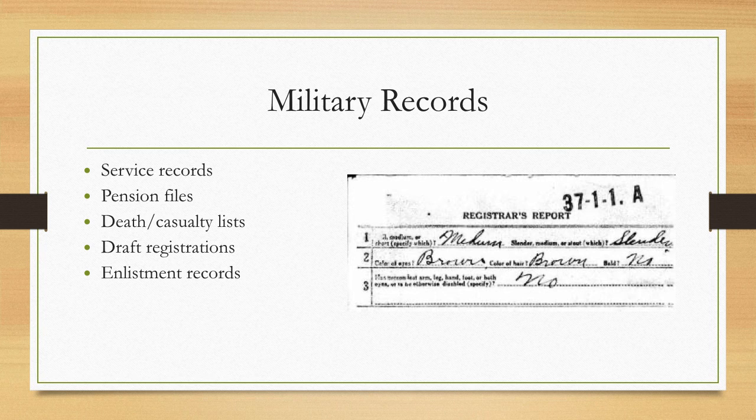Military records are some of my favorite, especially enlistment records and pension files. With enlistment records, sometimes it gives physical descriptions of the person, whether it be color of hair, color of eyes, things along those lines. So it creates that full picture of our ancestors as well. There's draft registrations, death and casualty list, pension files, which usually leave information about a next of kin, so that may help you as well.